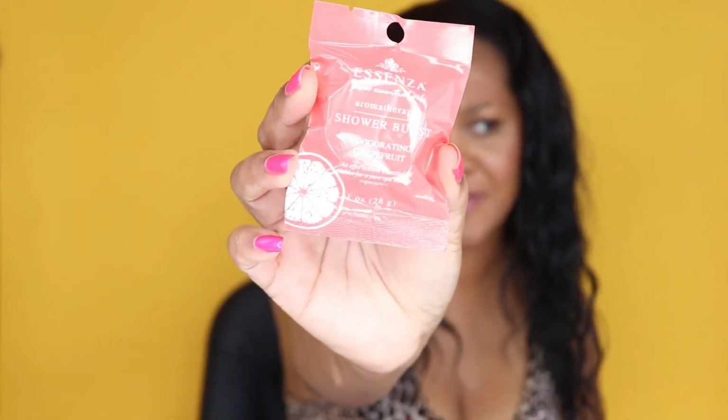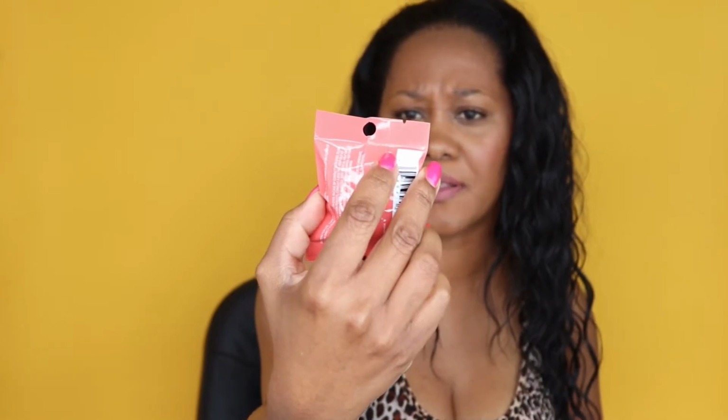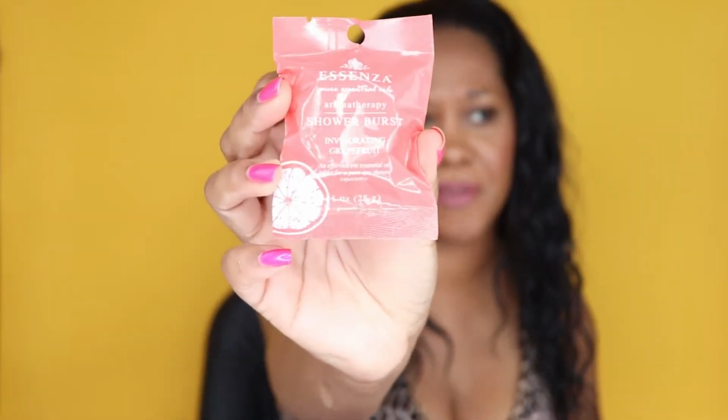Okay, so you actually place these on the floor of the shower, and I guess they're like bath bombs for the shower, but they have essential oil in them. I think they're both grapefruit. Yes, invigorating grapefruit, they're both the same. That's kind of interesting. All right, I'm looking forward to trying that out. I've never used anything like that, so I'm interested to see how that'll perform for me.